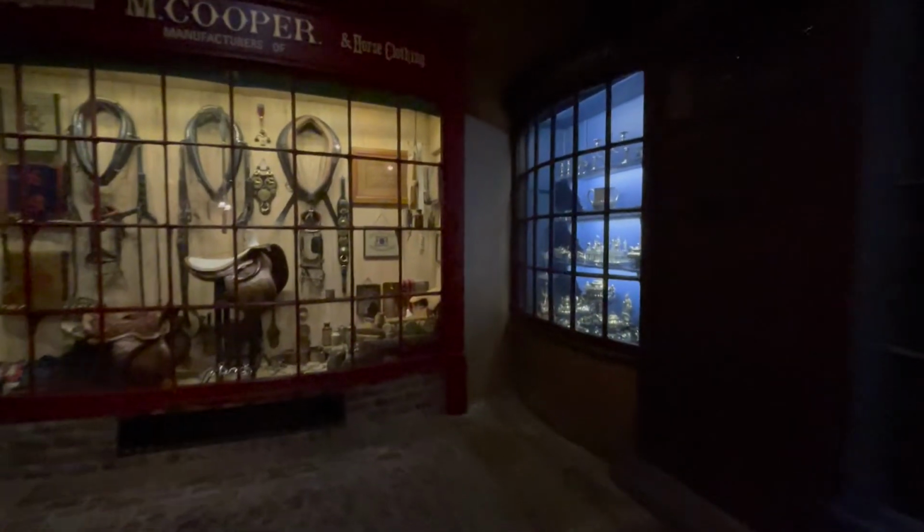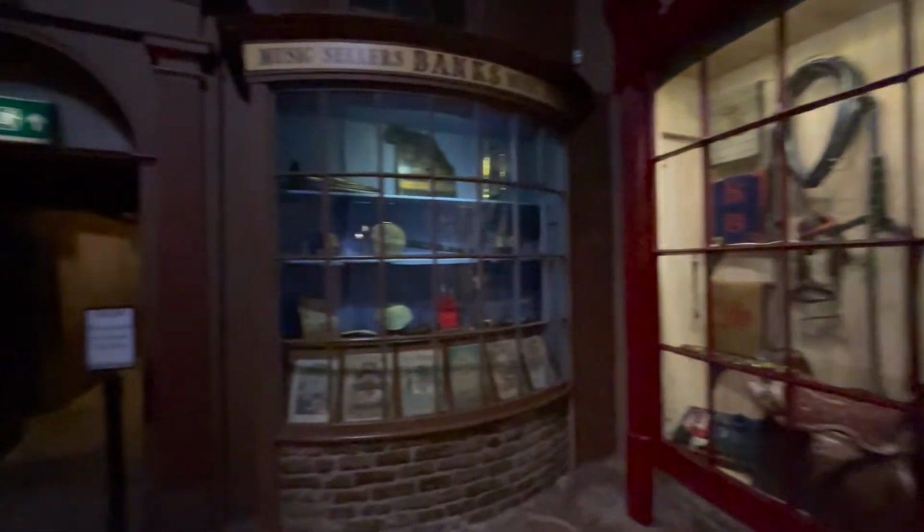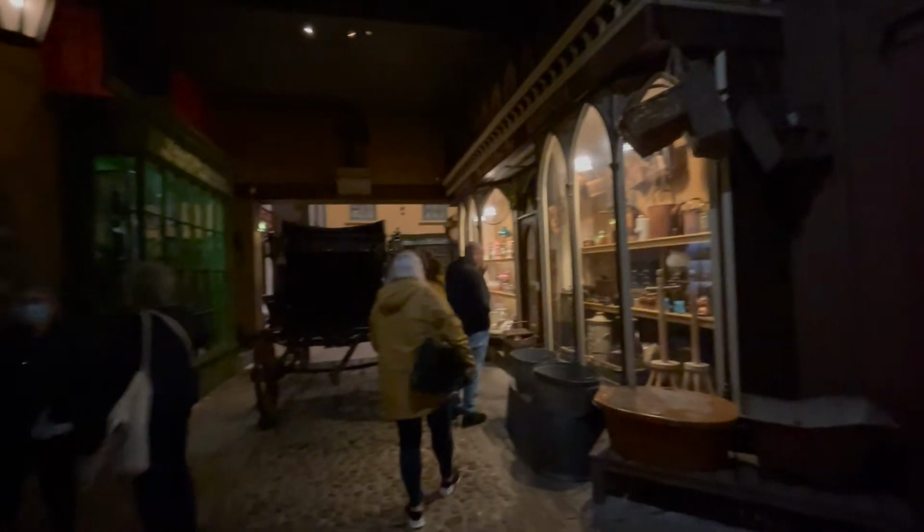This is a fantastic display of what Victorian York would have looked like. They're all actually real buildings that have been taken down and carefully rebuilt. It's pretty dark in here sometimes, but they keep changing the light to portray different times of the day and different types of weather. It was really good.